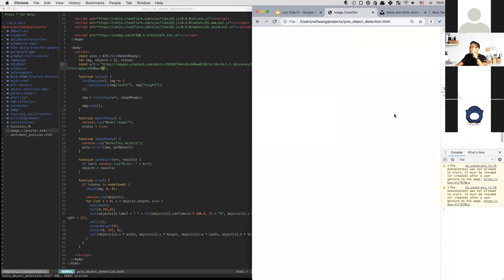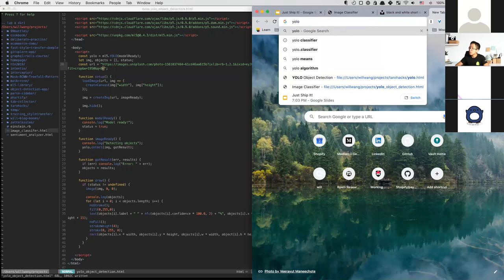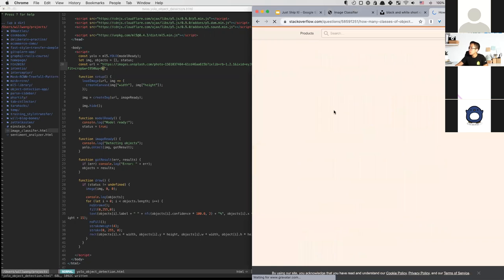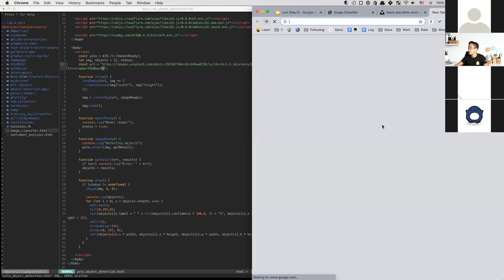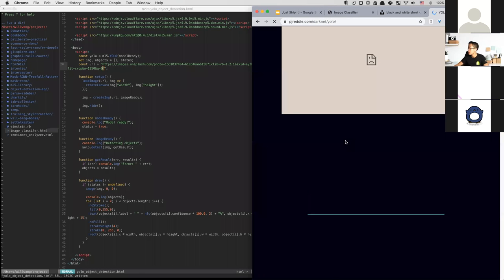Back. So it's detecting objects, model is ready. Interesting. So again, it hasn't detected anything. Let me have a look. YOLO classes. So this is the model that we have loaded. I'm just gonna have a quick look at the documentation to see what classes are possible to detect to make sure that we're not blindly going into this.